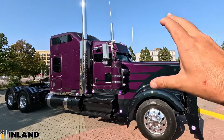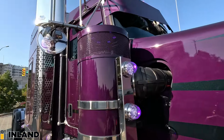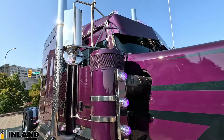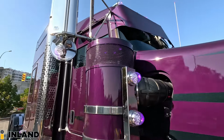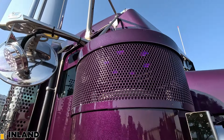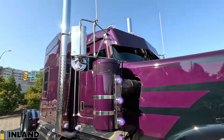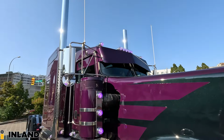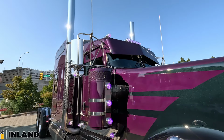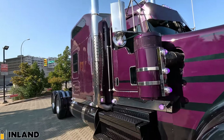We did the painted air cleaners. This is actually the first time I've ever painted air cleaners on a truck. So we have that. You can see up in here, we have air cleaner lights. So that is from Trux as well. We have dual revolution lights in here. So that is all the way across. These go amber or purple, so we can flip them between the two. Tyler wanted to have these seven.